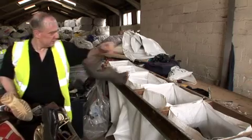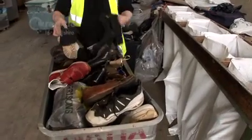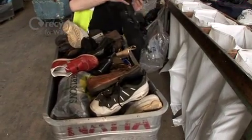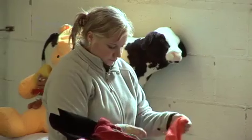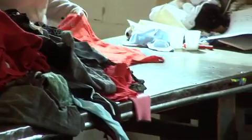Dave is grading these shoes now. What he's got is a bin of shoes that we've just taken from the contents of a textile bank. We have got to pair these up now and put them into the bags. We check every single garment to make sure the buttons are perfect, the zips are working.